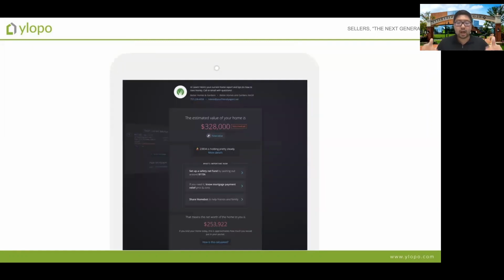Once you click on the Homebot alert, you go straight into the Homebot experience, right? Now, what makes Homebot very unique, and you'll see different elements of it soon, is the first thing they're going to do is give you an estimated value of the home. It's going to tell you, is it holding pretty steady? Is it increasing, decreasing? All that kind of stuff. They'll even, for certain alerts, provide a trend graph to tell you where everything is going.